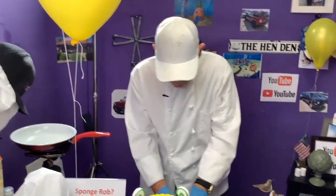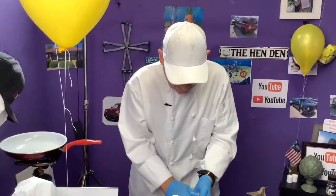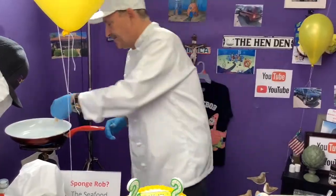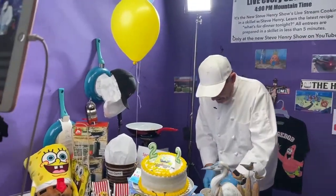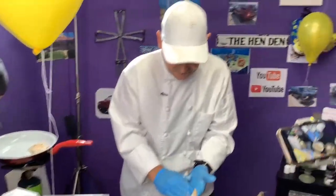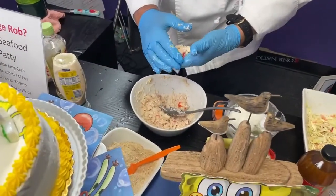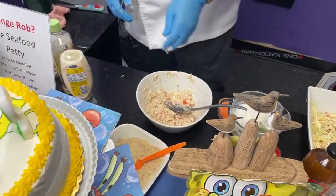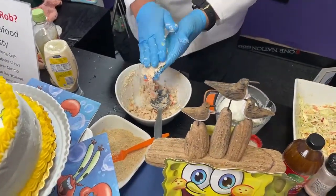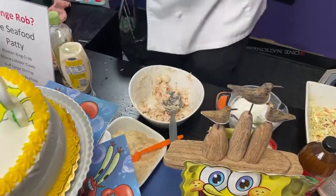All right. So we're going to form our cake, our crab cake, seafood cake. This is what SpongeBob makes, or says he makes. I don't know. I'm still out. The jury's still out. Does anybody probably know what's really in a crab cake, or I should say a Krabby Patty? Not pretty, but nonetheless, it's not about that.